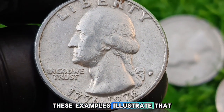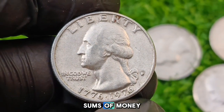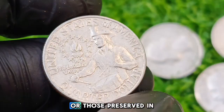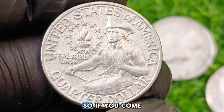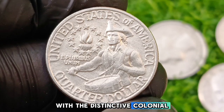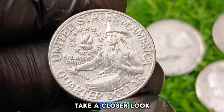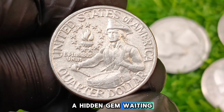These examples illustrate that while bicentennial quarters are not automatically worth large sums of money, coins with rare errors or those preserved in near-perfect condition can command impressive prices. So, if you come across a 1976 quarter with the distinctive colonial drummer on the back, take a closer look. It might be a common piece of history, or it could be a hidden gem waiting to be discovered.